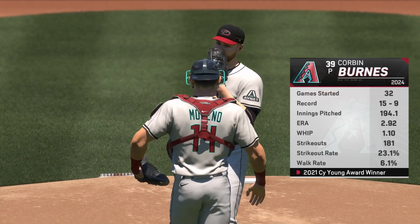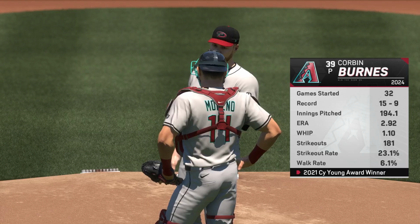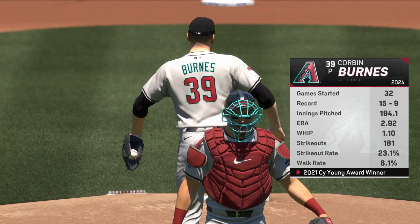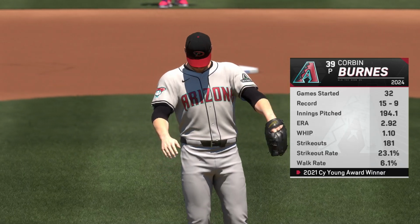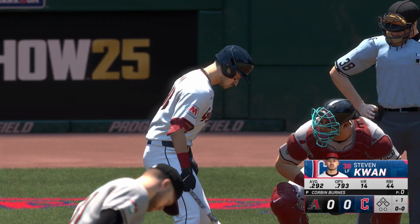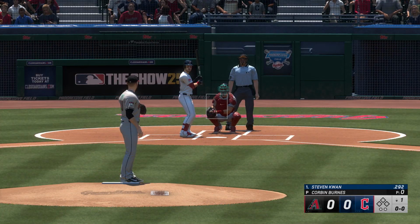Back now at Progressive Field. And toeing the slab in this one, Corbin Burnes. It's always interesting to see how he utilizes all of his pitches and how many of those he has a good feel for on that given day. When he's right, he's really able to keep hitters guessing, and all of his stuff seems to be coming out of the same arm slot, the same tunnel, and that can make life very difficult on his opponents. Here's the left fielder, Steven Kwan.